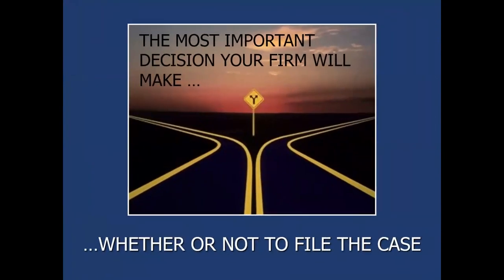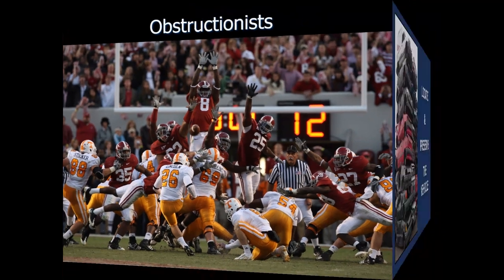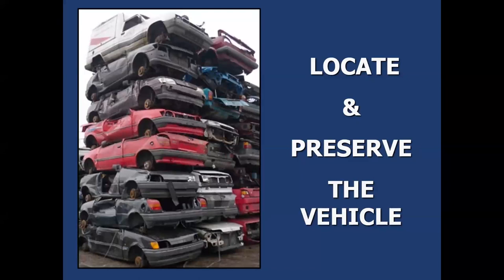One of the things that is critical in making a decision about taking on an automotive crashworthiness case is you've got to screen from the very beginning, because you will be dealing with the most obstructionist lawyers on the other side that are in the business. And these are extremely difficult, complex cases that are made only worse by the fact that automotive companies defend these cases to the dirt. And step one, you've got to get the vehicle. You've got to immediately locate and preserve the vehicle before it's disposed of for whatever reason. And you can't have a car case without the car.